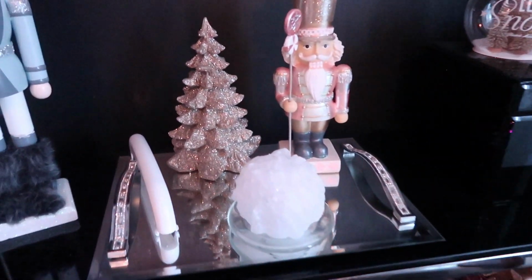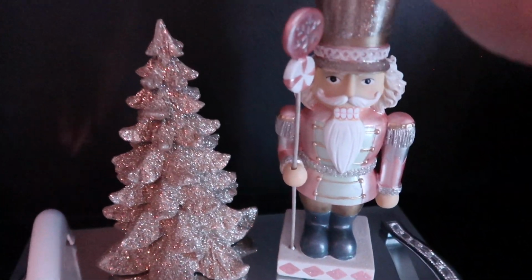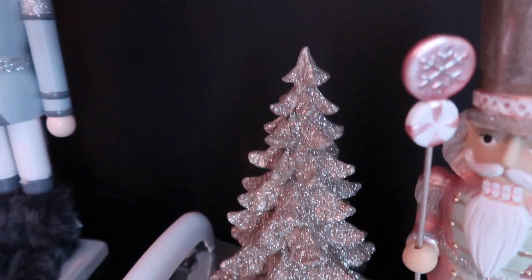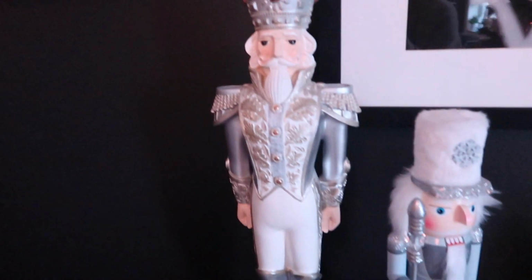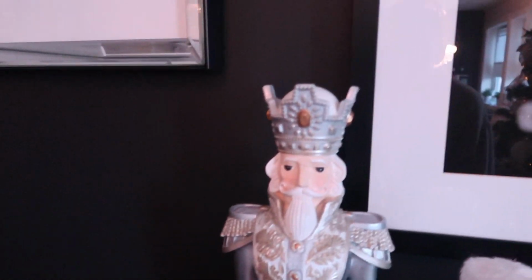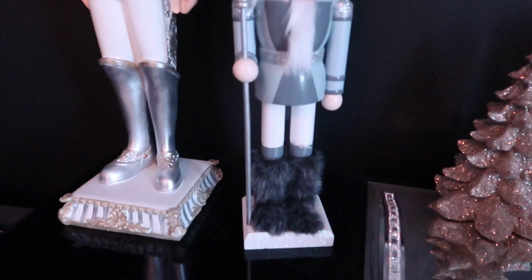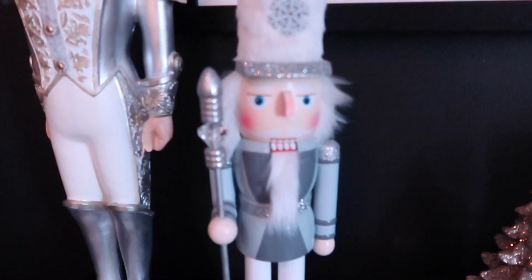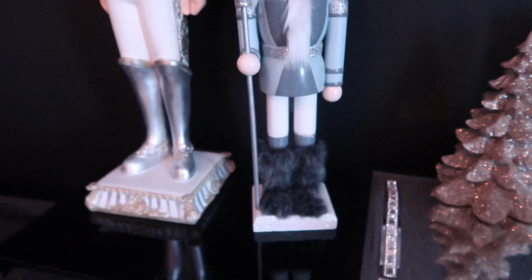We have another nutcracker, which is also one of my faves because it's pink, it's gold with glitter. I also have this gold tree right here. And then I also have these two displayed. I really love this guy right here. It is so cute with the silver and a little bit of gold, and this one as well is also one of my favorites that my sister got me for Christmas last year, and I love it.